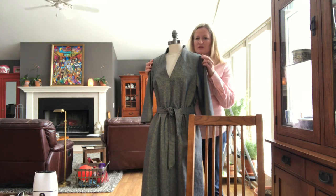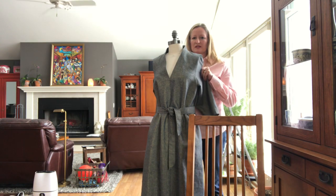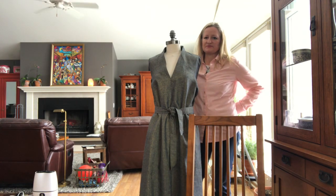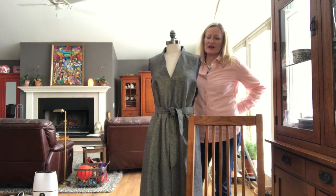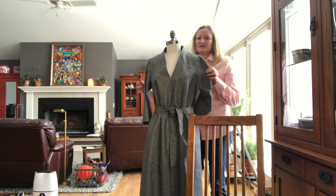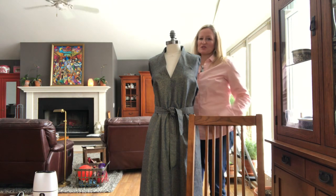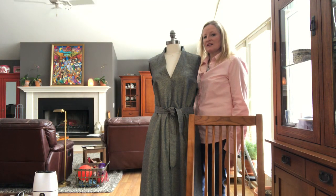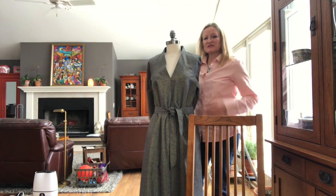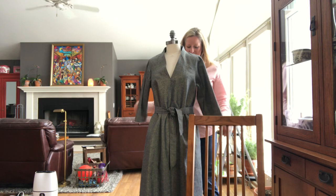The pattern also does come with a version without sleeves. I really, really almost did this without sleeves. Oh gosh, I don't know. The thing is that this is all the fabric I have. If I take the sleeves off, I need to cut into these for the facings. I was really torn. I almost like it better without sleeves, but it is very nice. It's very nice without sleeves.